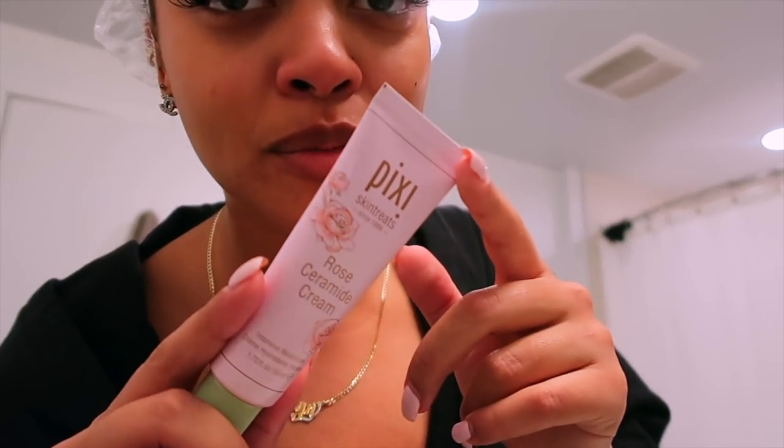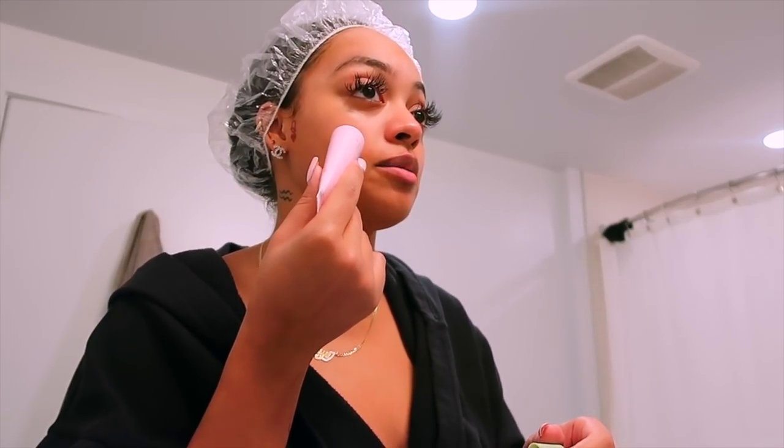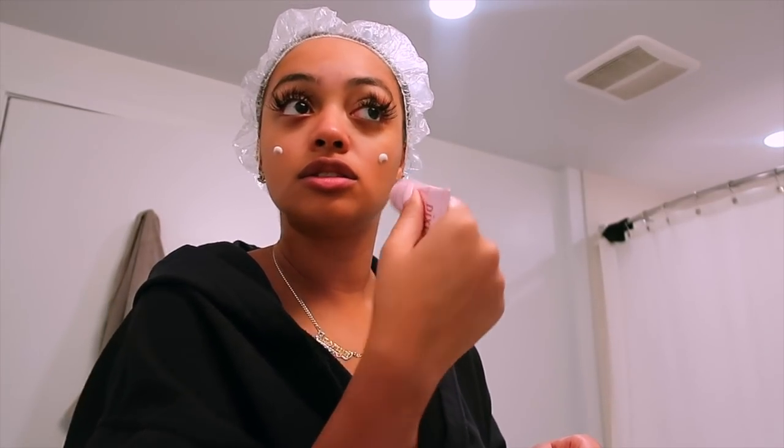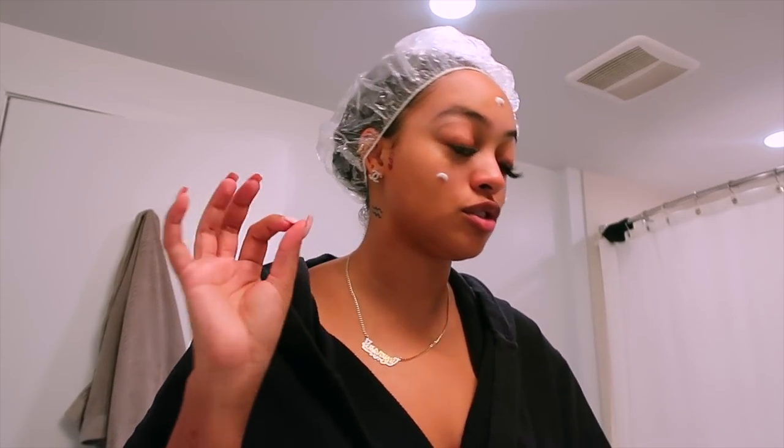And then I do my moisturizer. This one's also from Pixie Beauty, the Rose Ceramide Cream. This stuff under makeup literally looks so good. Like, when I tell you it looks so good, it looks so good.